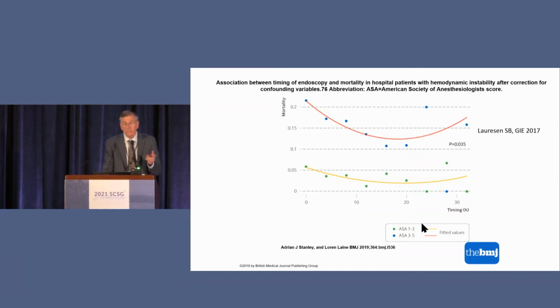And there's been two studies, one from Hong Kong and this one from Scandinavia, in which they look at the timing of endoscopy, when you do that endoscopy for an upper GI bleed, and what the mortality is, so basically the outcome. And you can see it's a U-shaped curve, and that if you do the endoscopy too soon, there's actually higher mortality. And if you do it too late, the mortality starts going up. And so there's a sweet spot somewhere in here at around 10 to 30 hours.